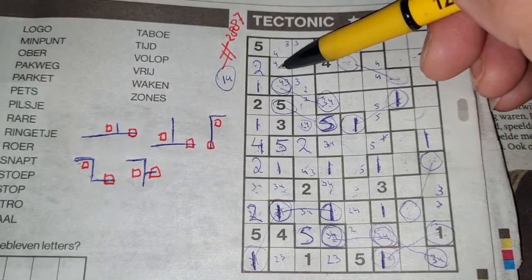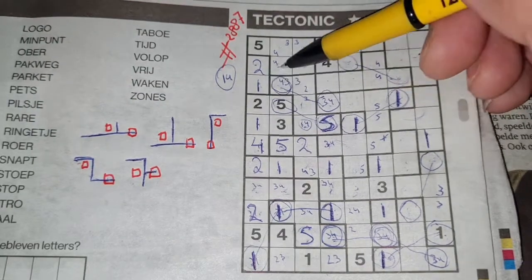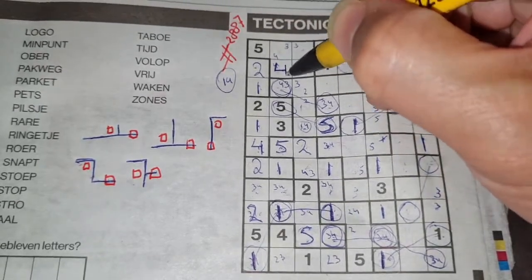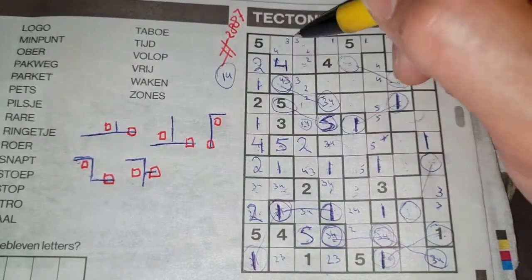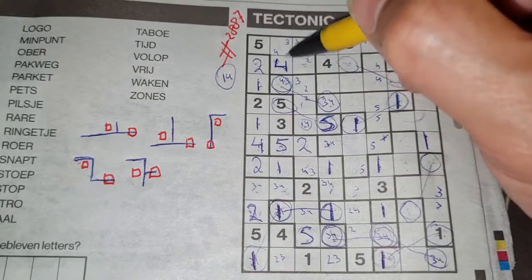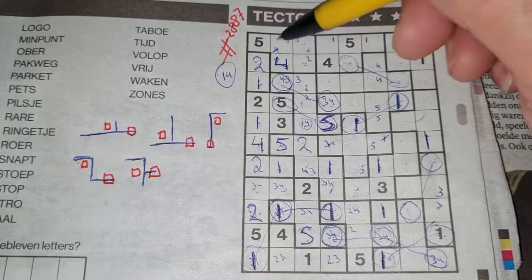One, two, five. This box cannot be a 3 because I have a double 3 there. Cannot be a 1, cannot be 2, cannot be 5. This box should be a 4. Yes. Because it cannot be a 1, cannot be a 2, cannot be a 3, I have a double 3 there, cannot be a 5. This is the opening, alright. Alright, so the 2, 3 and a 1 are left.